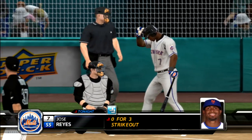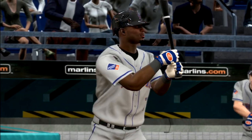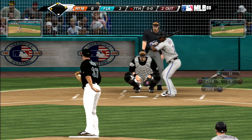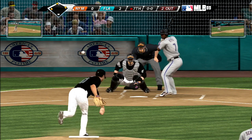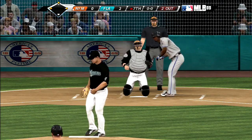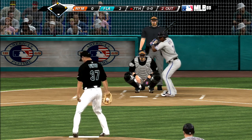And now a crucial spot. Bases loaded. 2 men gone. And the lineup turns over now for Jose Reyes. Starts him out with a changeup off the plate for ball 1. And I've got a feeling we're going to look back at this as being the key at bat in the game.